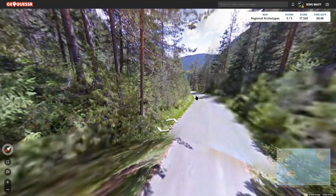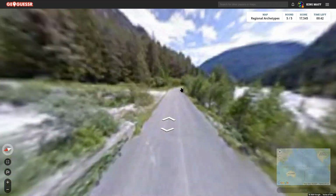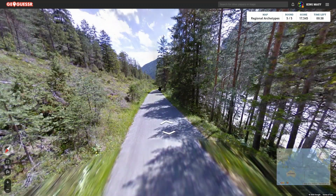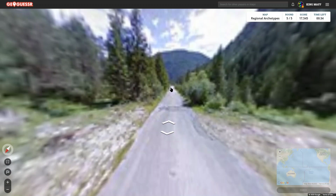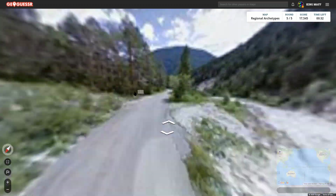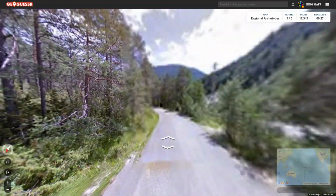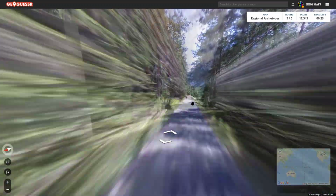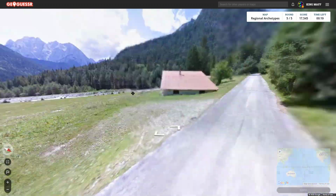Now, we don't have any road markings, so that doesn't help us. We have a lot of mountains. We have a river. And we have white rock. Where does that place us? Anywhere in the fucking world. I don't think it's Switzerland because of the Gen 2. Although, no, that's definitely Gen 2. Weird forest. We don't have a lot of time here. That feels pretty Swiss.